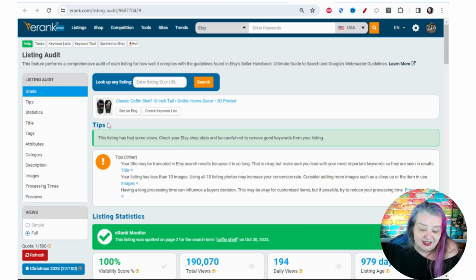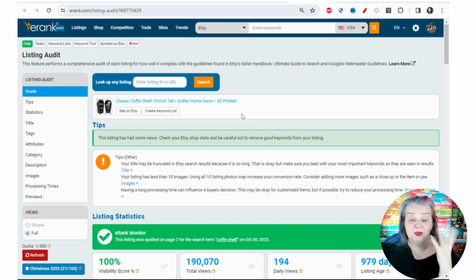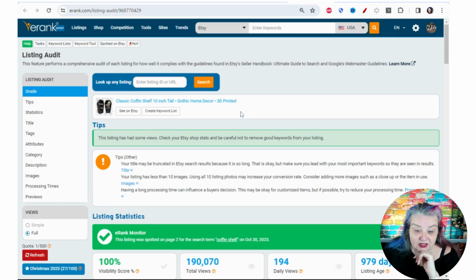So firstly, the picture's great. Classic coffin shelf, 10-inch tall, Gothic home decor, 3D printed. So some people love that title, some people hate it. For me, it tells you everything you need. It's got some keywords like Gothic home decor. I'm sure this is a keyword they're going to want to really dominate for, because that is what their entire shop is. So they want to be seen. Cursed by Design should be seen as the Gothic home decor shop.